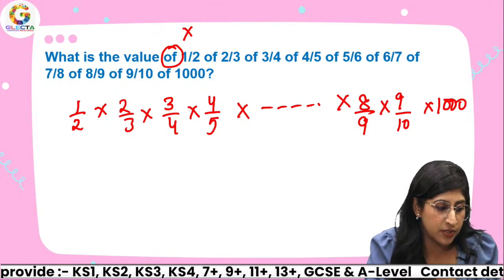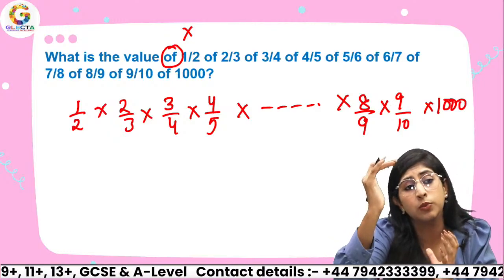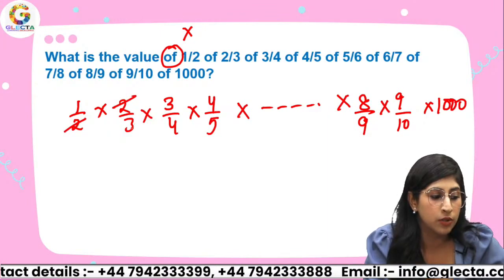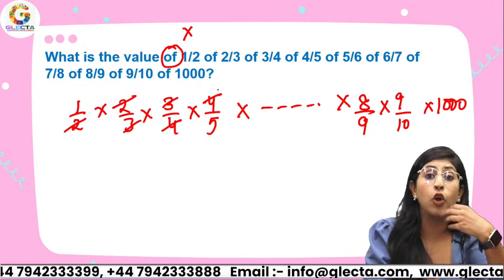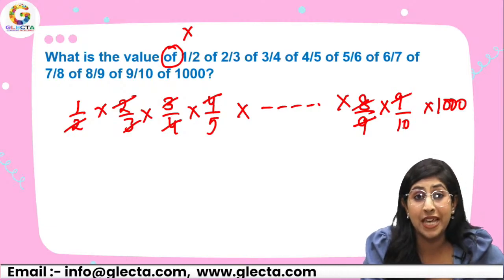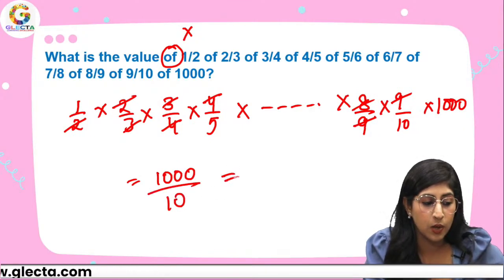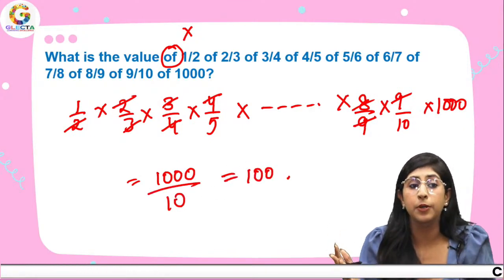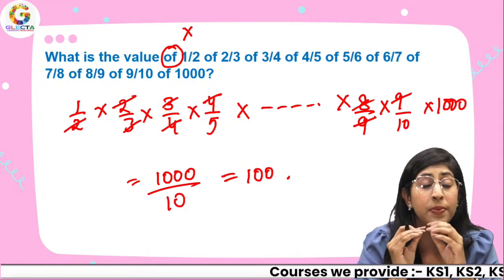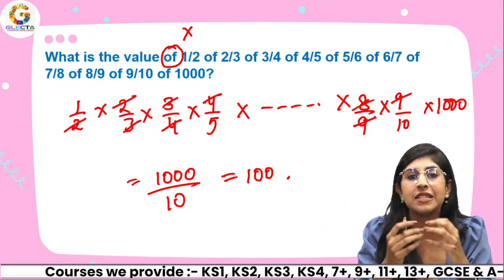So I have to see this. Remember one thing. When you have same numbers in the numerator and denominator, they get cancelled out. Cross out 2 and 2, 3 and 3, 4 and 4, all of them are going to cross out. And in the end, I'll just be left with 10 in the denominator. So that's 1000 divided by 10, which is 100. Simple. So when you're solving your questions in 11 plus exams, remember that when you are multiplying the fractions, try to first cancel them out.